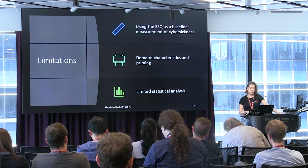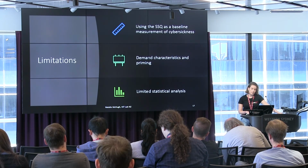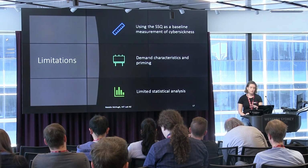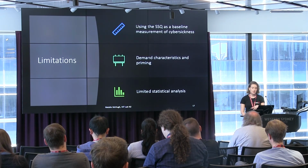Our last limitation was the limited amount of statistical analysis that could be done on the differences between the two measuring techniques. This was partly due to the limited significance of the correlations with the verbal FMS and the post-SSQ, but also we had a smaller number of participants than the initial FMS study, so we had 36 compared to 126.